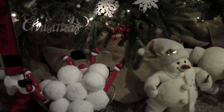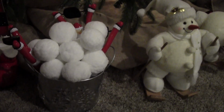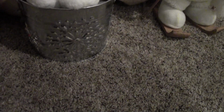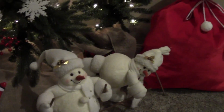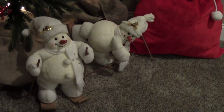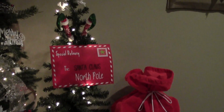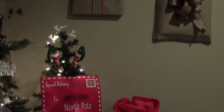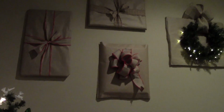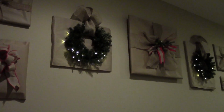And this is some snowballs and snowball launchers from Target Dollar Spot last year. So cute. The buckets from there as well, and I just adorned it with some snowflakes that were for the windows. And of course I wrapped all of these trees in burlap as well. Those cute little snowmen are from my mother-in-law from probably 4 or 5 years ago, maybe more than that actually. More elf feet and more reindeer. And then, like I said, you guys, I wrap all of our wall art and pictures and wall decor like Christmas presents. Here's some more wreaths that I put together, and I just hung them on these pictures.